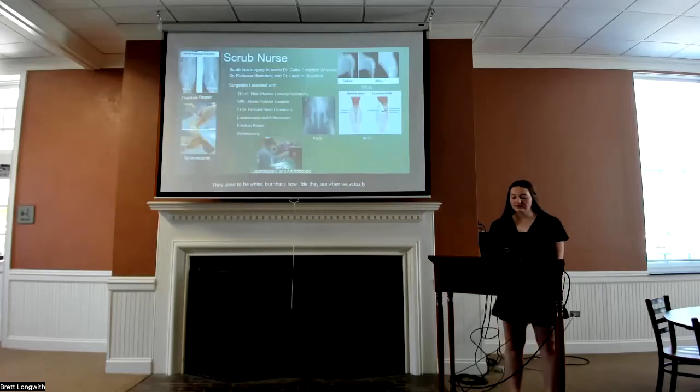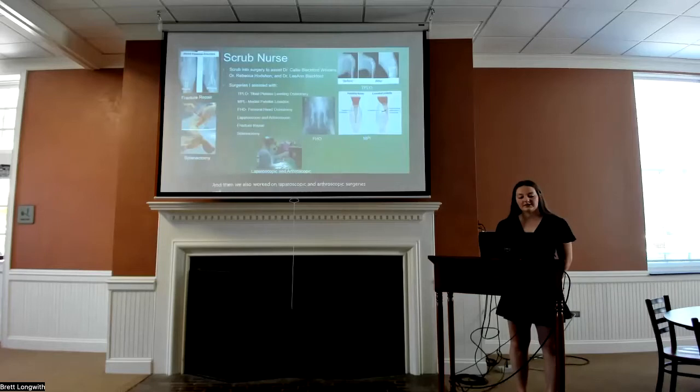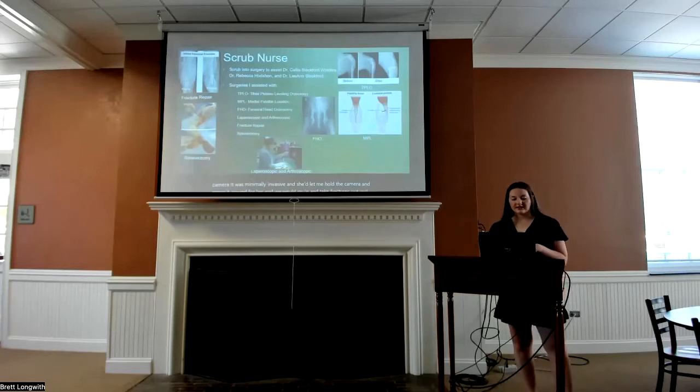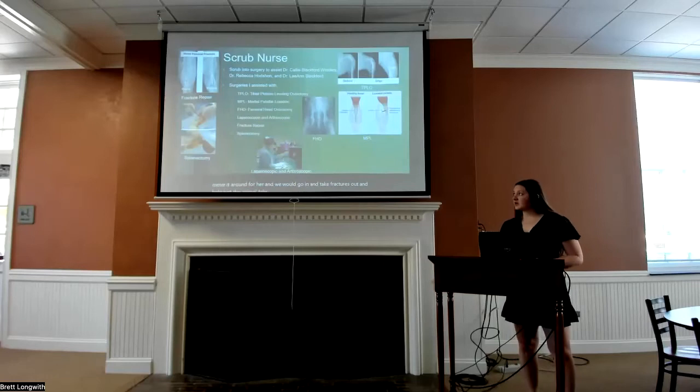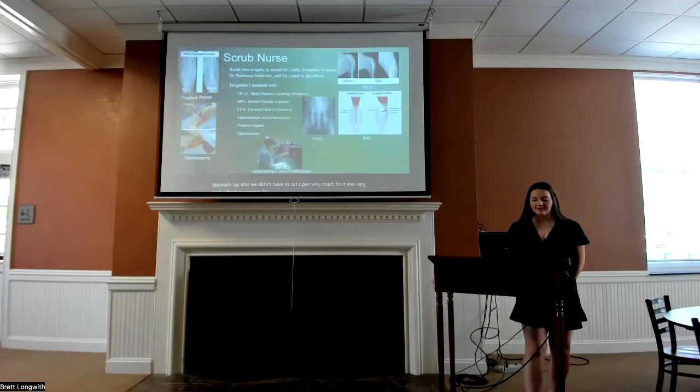And then we also worked on laparoscopic and arthroscopic surgeries, and that was what Callie Blackford specialized in. So we'd go in with a little camera. It was minimally invasive, and she'd let me hold the camera and move it around for her. And we would go in and take fractures out and help the animal. And sometimes we'd also stitch the stomach up, and we didn't have to cut open very much. So it was very cost-effective surgery for people, and the animal had a lot less recovery time.